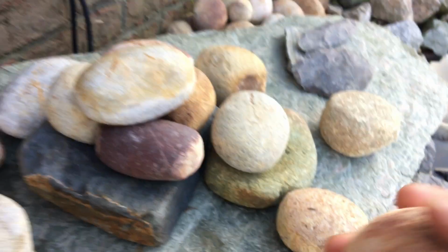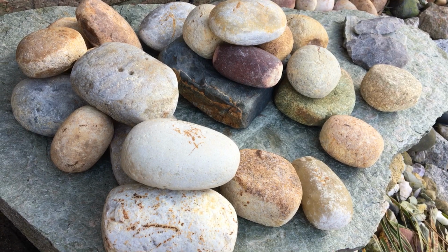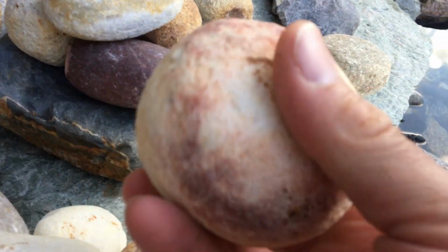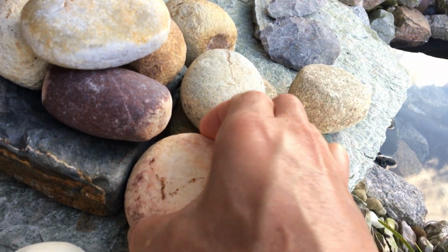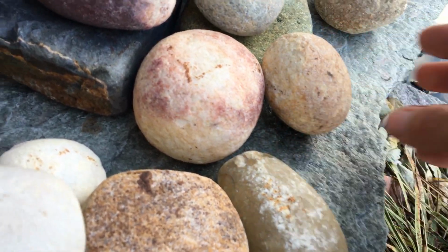I mean, look at all these stones. Are you kidding me? Look at this. 24 absolutely incredible tools from 24 different personalities. Different workmen with work ethic. And women, maybe. Maybe. Haven't put that together yet.